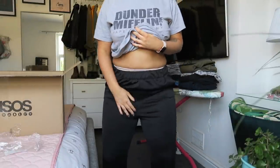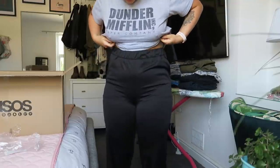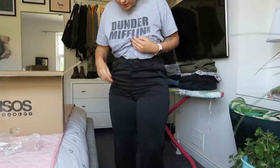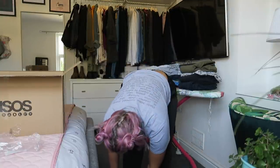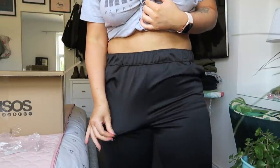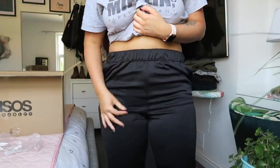See, I have this problem as well. Like, what is this? Are you supposed to pull them all the way up to here? Because I don't think so. What is this? So I got these because I wanted to be that person. The little poppers on the side. This is a size large, by the way. Size large, and I'm getting this. So much room here. What is this?